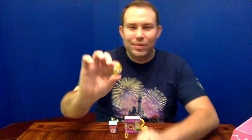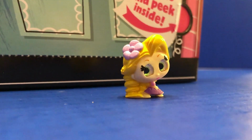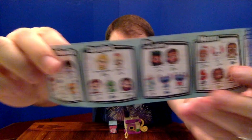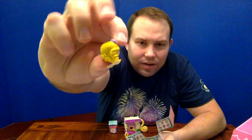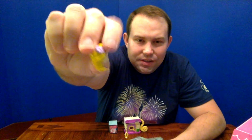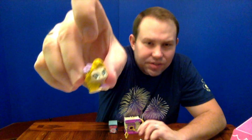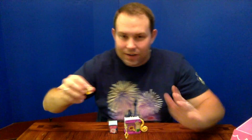It's all so tiny, so we're going to give you a closer look at all these pieces. Here is the exclusive Rapunzel figure. And looking at the book, what appears to be different about her compared to the regular one that you would find in the other boxes is that her hair is braided, whereas the other one's hair looks like it is loose and sort of wraps around the base of her feet, and then she also has a flower in her hair. So this is like Rapunzel when she went to the Kingdom of Corona and was getting ready to see the lights, whereas the other one is kind of your more standard Rapunzel figure.